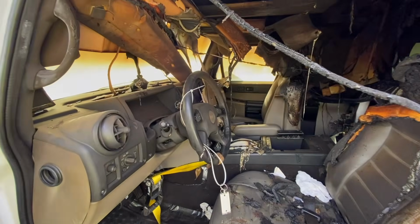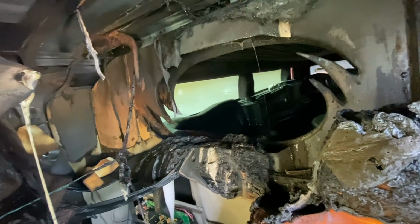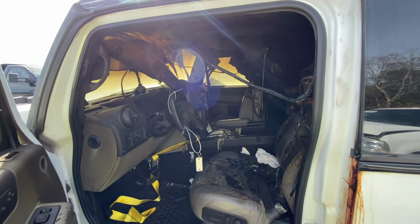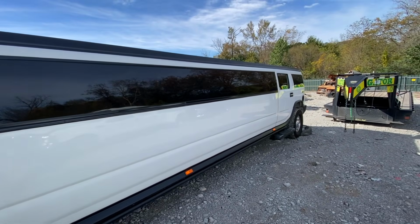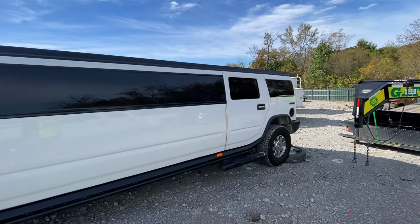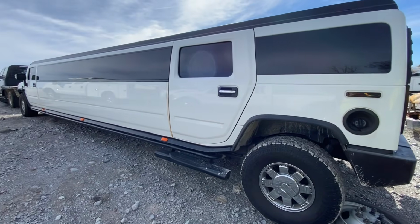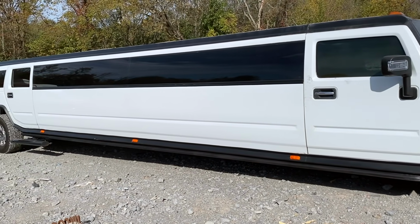Man, the inside is sure a different story. Just check out that burned up. Sheesh. I don't know what happened. Looks really bad on the inside, but kind of cool on the outside. I mean, how long is this thing? Look at that. You never know what you'll find at Copart. This is pretty cool. We sure don't need it for the channel, but it's pretty cool to look at. I mean, this Hummer just keeps on going.